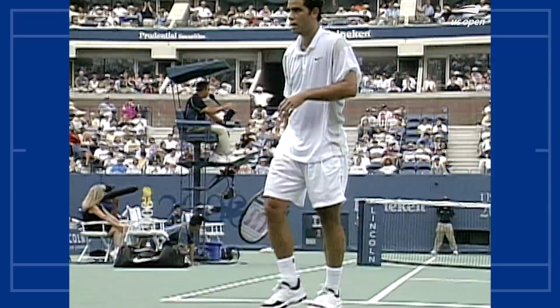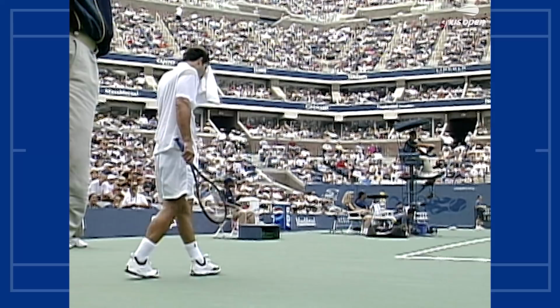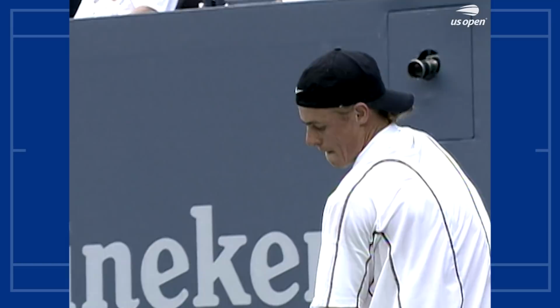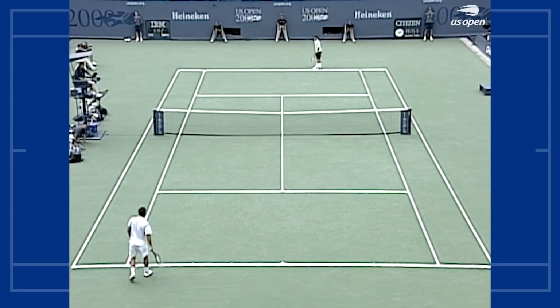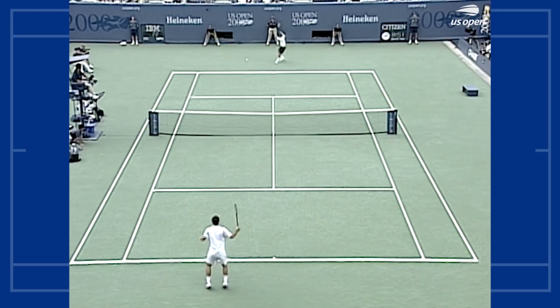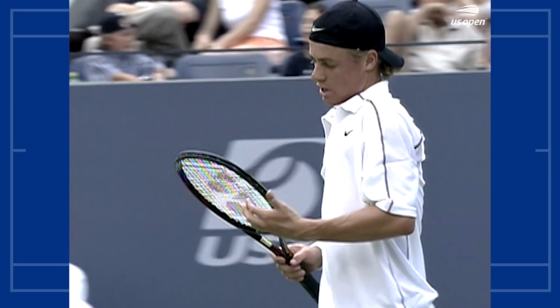Well placed ace, 3-2. Backhand called long. They will change ends. 3 points all.